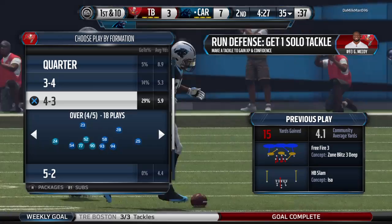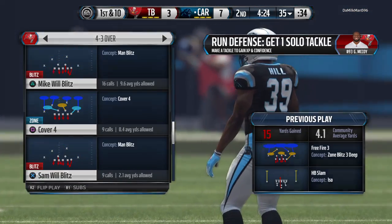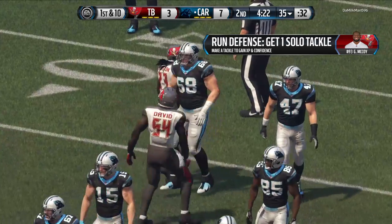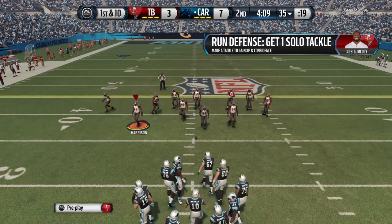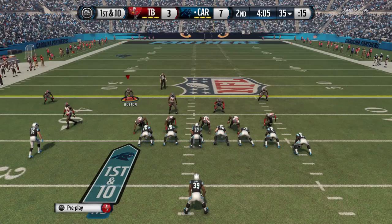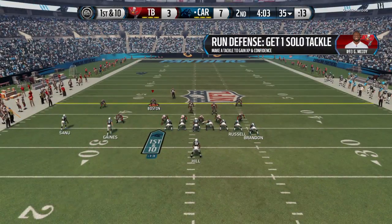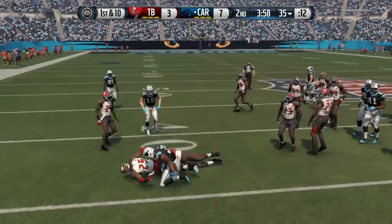You got to be big, strong. You got to be tough. And we saw all those qualities that time in that run. Look at the broken tackle. Hills lined up behind his quarterback as the single back. First and 10. Hills got it on the handoff.